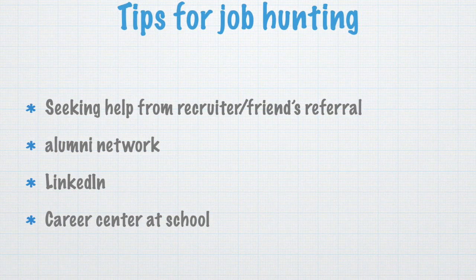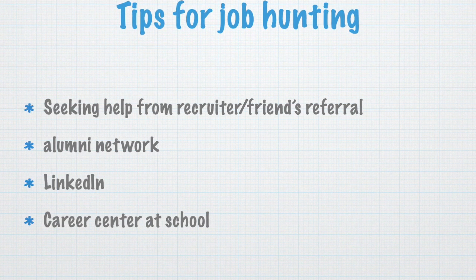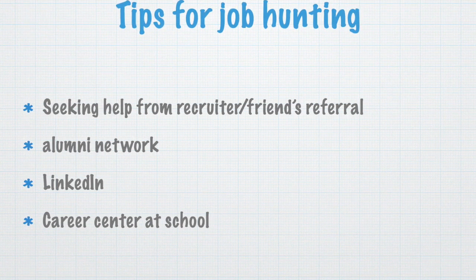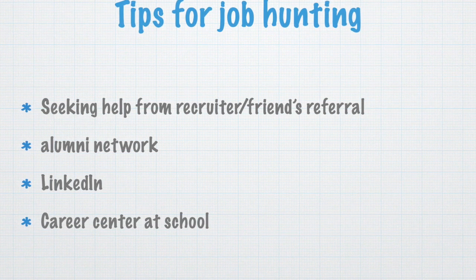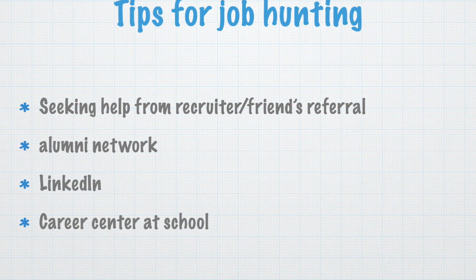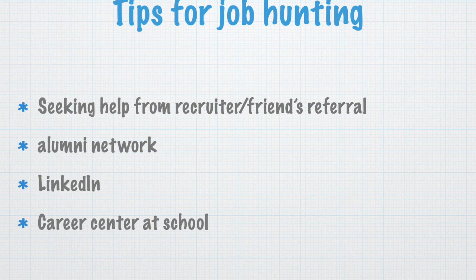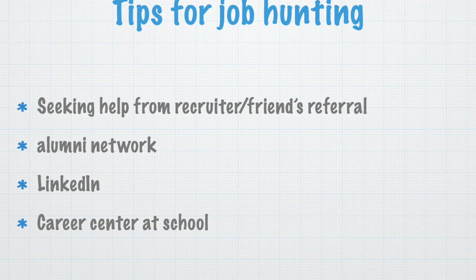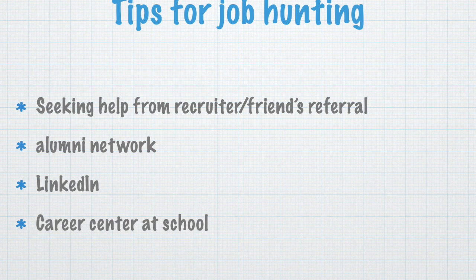And the last thing is career centers. Sometimes the career center is pretty useful. They can help you edit your cover letters and resumes. So if you're still in school, that's probably a pretty good resource to have. Find the career center to help you with all these document edits.